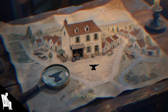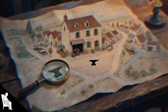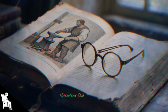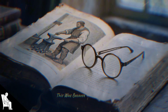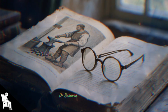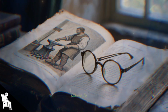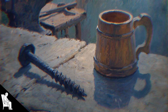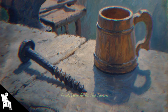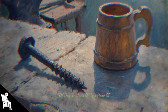In many villages, the blacksmith's shop doubled as a meeting point, almost like a rustic news station. Historians still argue whether this was because the smith's fire attracted people naturally, or because the steady rhythm of his work made it easier for others to linger. Either way, stories and gossip flowed as freely here as at the tavern, but in the bright light of day instead of the haze of drink.